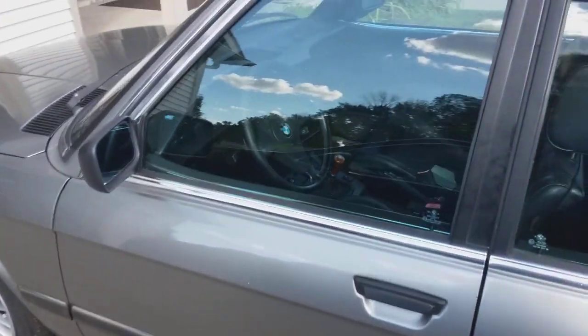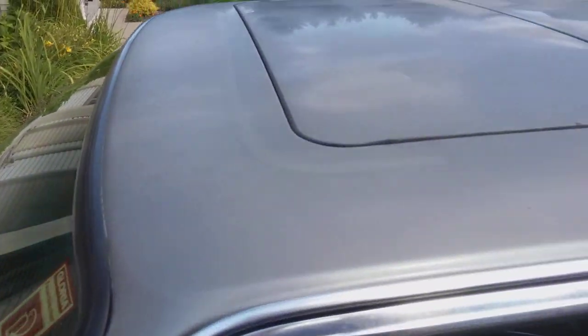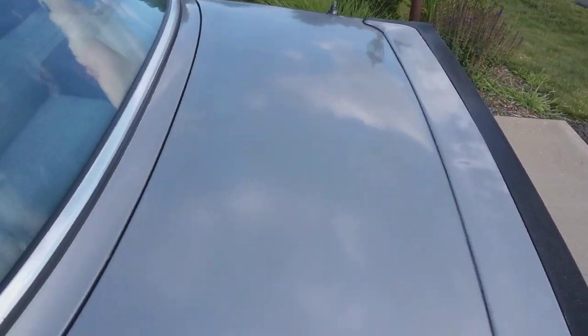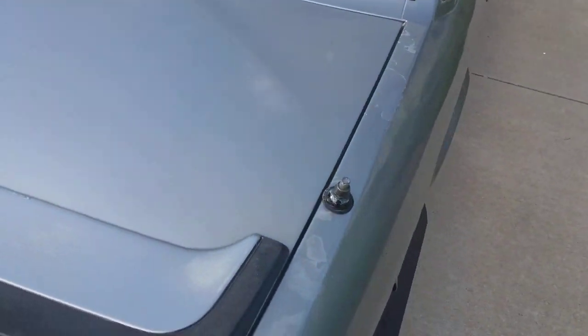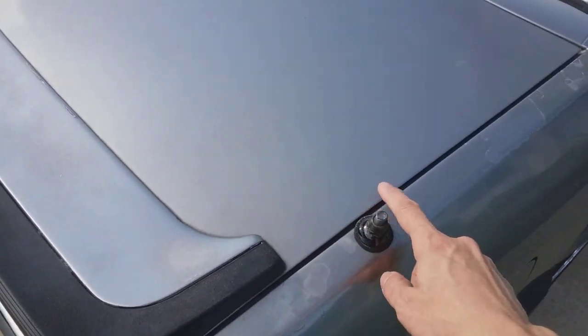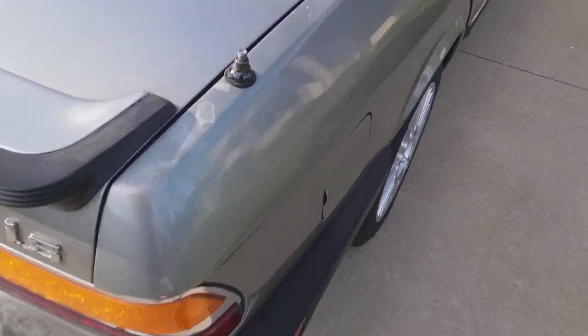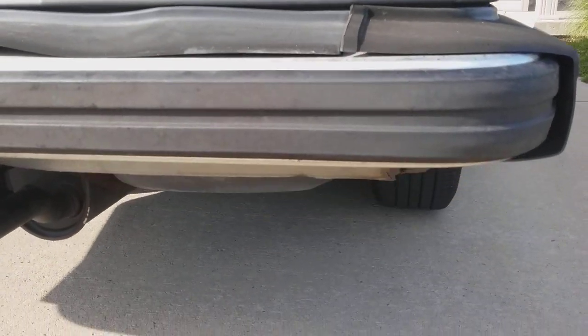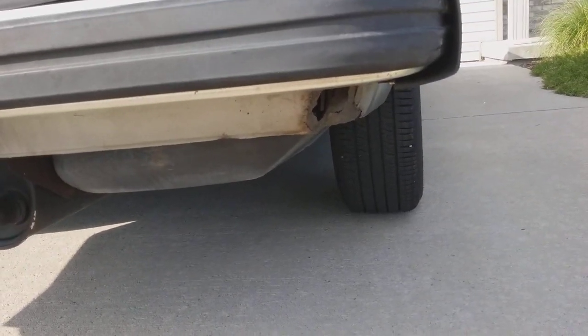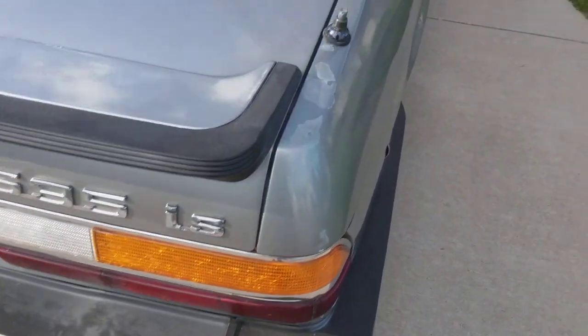First of all, I'd like to show you the paint is in good shape, except for the roof here and the trunk lid, which are faded. It could probably be buffed out. It's just a little bit faded, and right here we see a little bit of chipping in the clear coat also. Antenna is missing. We have a couple of rust spots. The worst of it is right down here below the bumper. You see that there's a hole there in the lower valance. It's been treated so it's not moving any farther, but there is a hole.